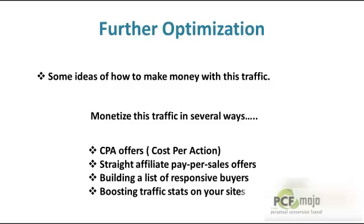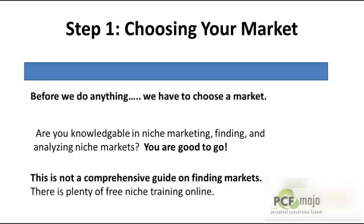You can monetize this traffic in several ways. You could do CPA offers, which are cost per action when somebody just gives their name and email or a zip code and you actually get paid for that. That's CPA offers. Straight affiliate pay-per-sales offers, building a list of responsive buyers. Of course, we're always trying to build the list. That's your long-term asset. And boosting traffic stats on one of your sites.